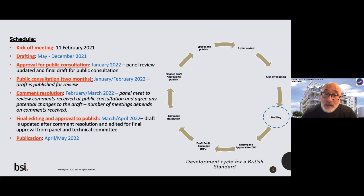It could be safe and ethical AI. It could be safe and effective AI. We're still deliberating. And it could be healthcare, or it could be health and care, implying that it can be applied to AI in social care settings as well. It's all up for debate at the moment. We hope to publish in April, May 2022.